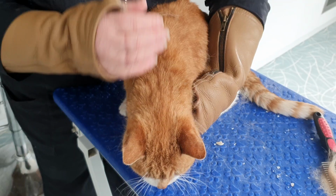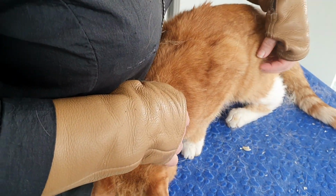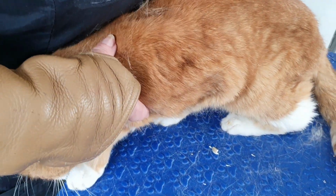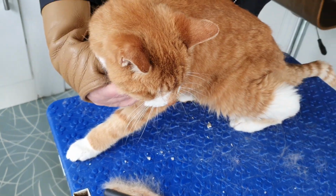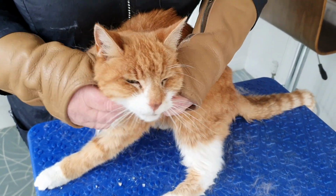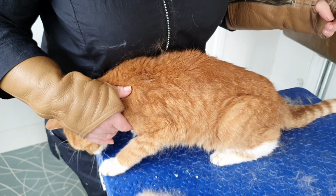So he's come to us this morning. He's having a groom through. He's quite dense, his coat, and he's going to have a little bum clip because his poops are rather sloppy and he does get in a mess. Now what's happened this morning upon arrival, he's been travel sick. So he's been sick and he's had a poo, unfortunately, and then he's sat in everything.